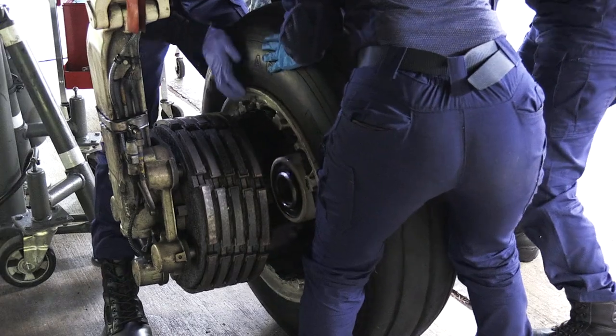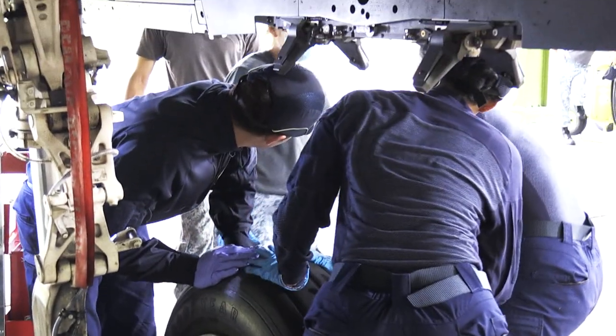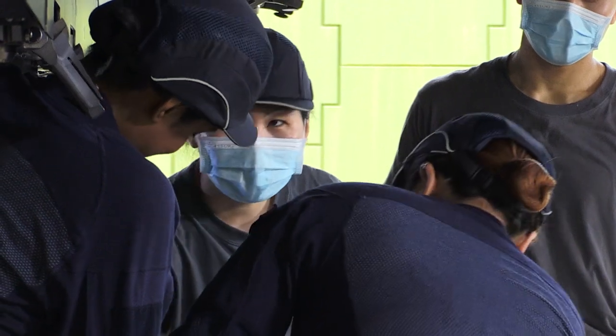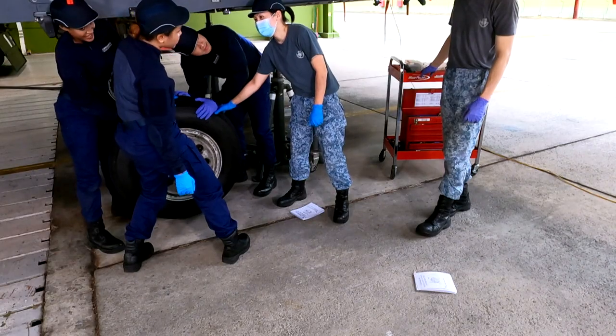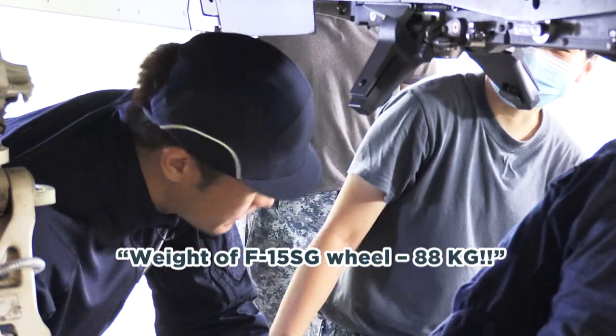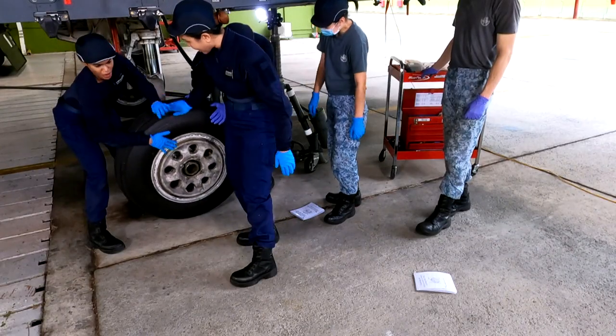Oh, okay. How heavy is this tire? Make a guess. I would say it's twice my weight. Almost there. Maybe 60 kg? Almost there. It's 88 kg. Whoa. Oh, it's really big. Big boy. Wow. Big boy. It's heavier than that.